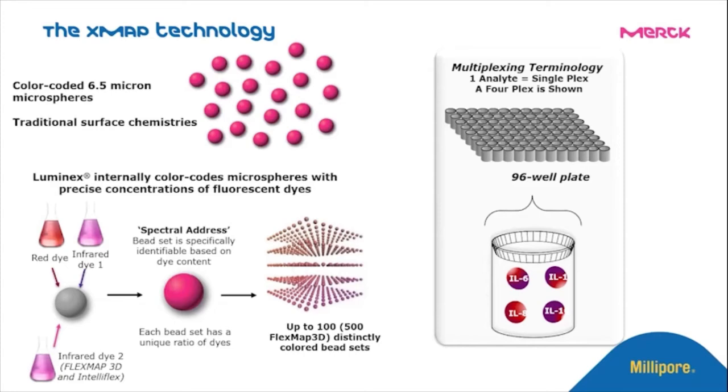So this allows multiplexing, so each bead will represent an ELISA plate. This actually increases the contact surface that is used to detect biomarkers, and of course allows the mixing of millions and millions of beads at the same time in the same well.